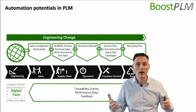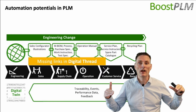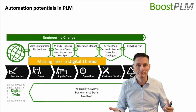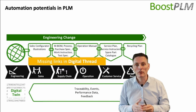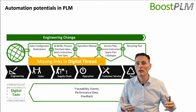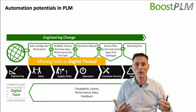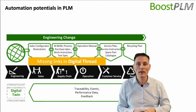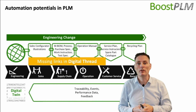In all these areas, there are potentials. Just to mention a few of them, across this life cycle, many companies have the vision to create a digital thread. This digital thread is a vision, but it's also a hard vision, because a lot of legacy systems will still be in the game for a long, long time. And we also have, in this process, systems that are not so easy to interact with, for example our customers' or our vendors' systems. But RPA can help with that, and it can bridge those missing links that we have in this digital thread.